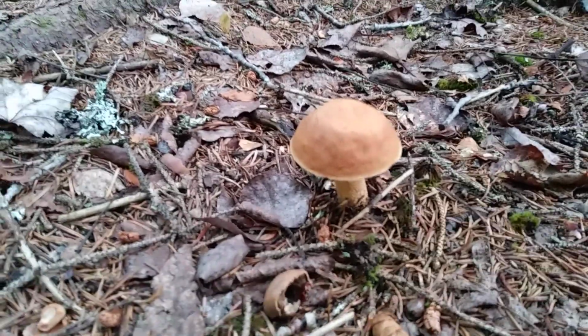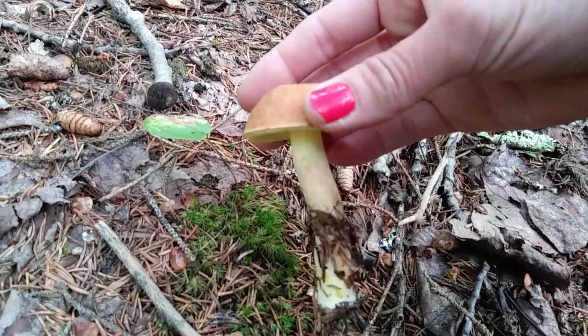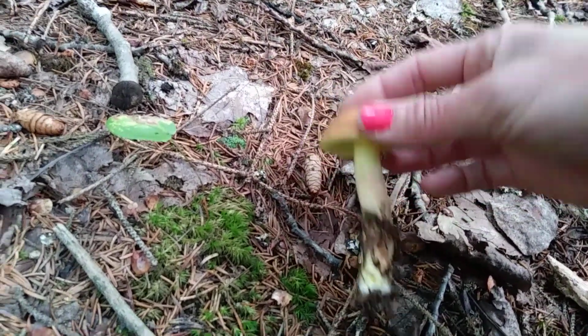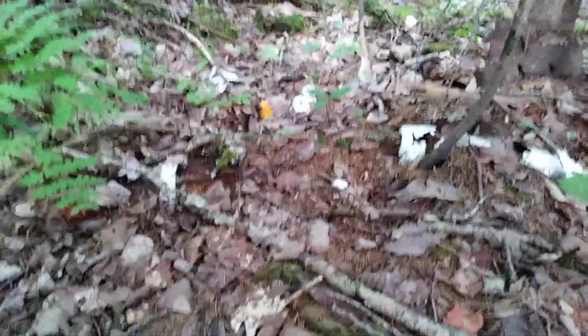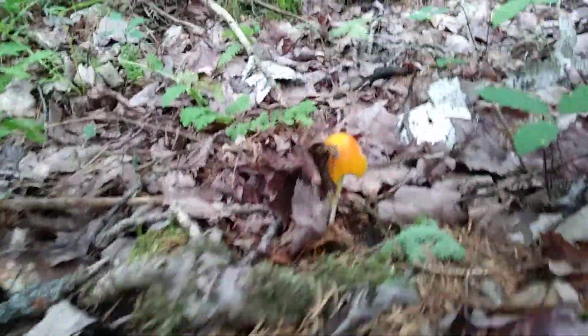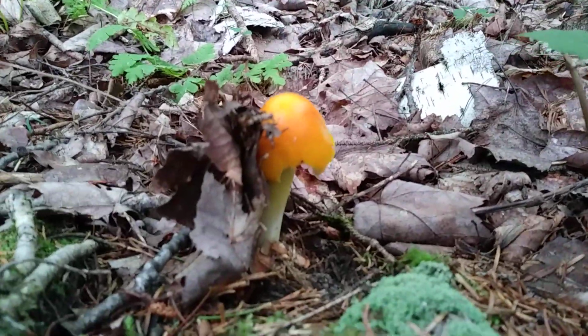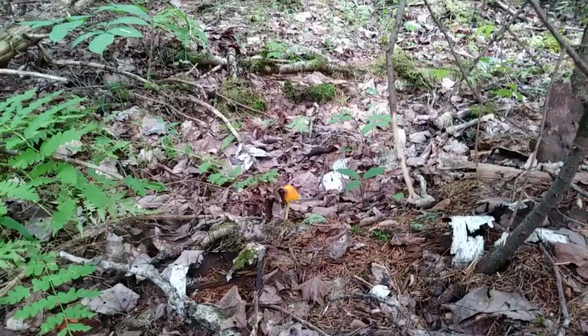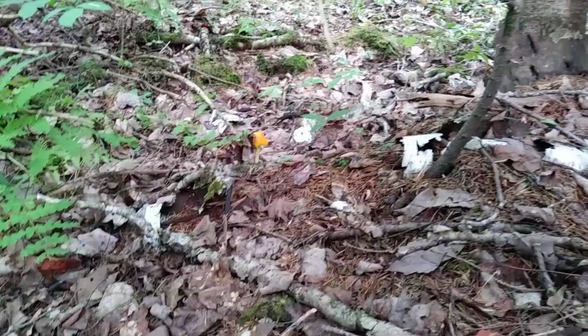So, we've got some boletes here. And there's another one over here. Looks maybe like a larch bolete or something of the sort. I'm not really sure. I'm not good with my boletes at all. There's so many of them that it's difficult to decipher. I'm actually going to take this one home and see if I can create a spore print from it. And then this guy is a type of amanita, I would assume. I'm going to take him home also and see if I can get a spore print out of him too.